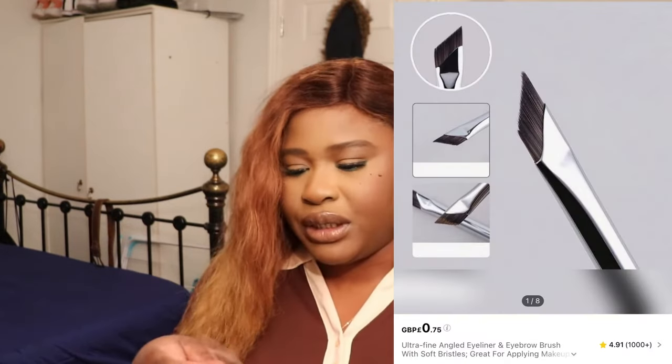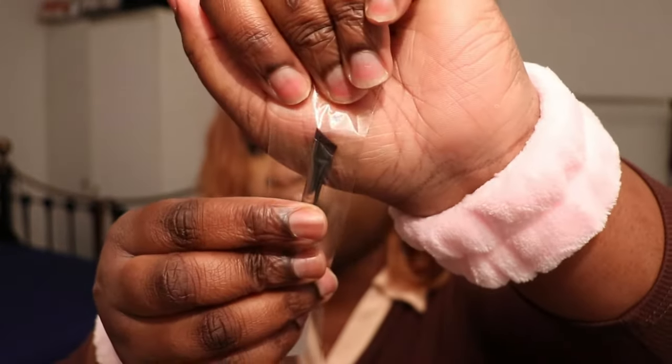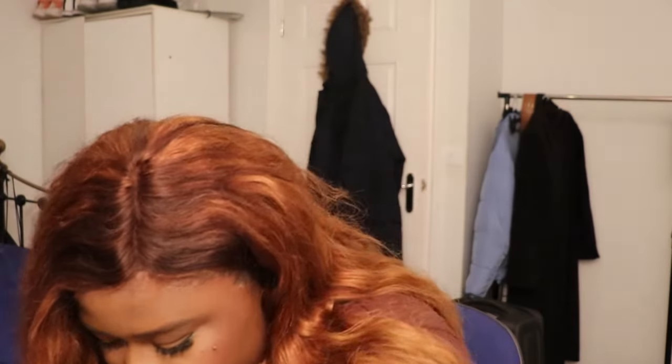I got this precision brush. I don't want to take it out of the nylon, but I got this precision brush. It is so sharp, and I got it because I'm thinking of getting a gel liner, and when I get a gel liner, these brushes do the best job in your wing liner. Yeah, so these are the remaining pair of eyelashes of the wispy ones that I have on.